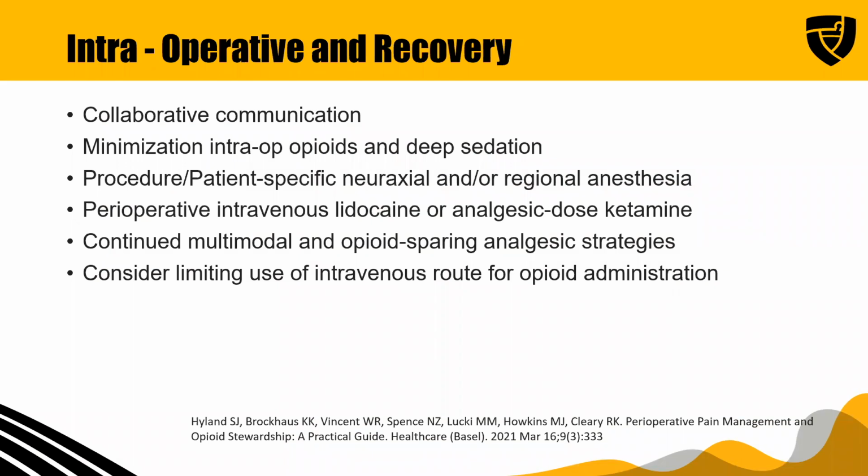Looking at our intraoperative and recovery space, it's continued collaborative communication. For patients who may be seeking an early mobilization need and providing a shorter acting spinal versus a longer acting spinal, they would need more of an opioid and have higher opioid needs in the PACU space. That higher opioid use in the PACU area, we want to ensure is addressed early so we're not behind the pain. And so providing that minimization of opioids in the OR, but also ensuring that in the postoperative space, we're addressing the opioid requirements based upon the type of anesthesia that they were provided.